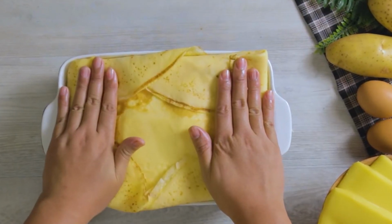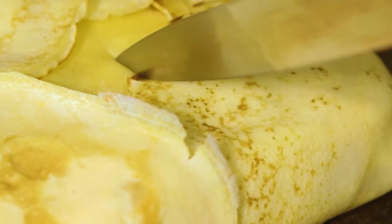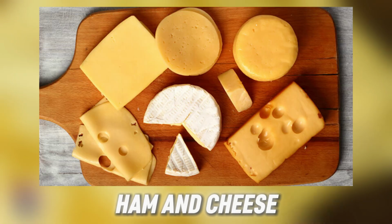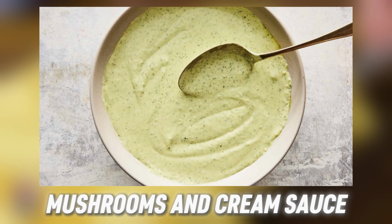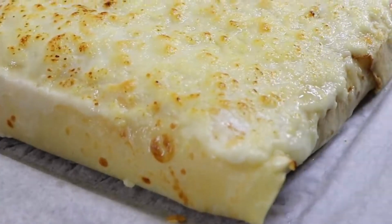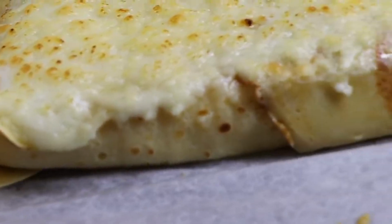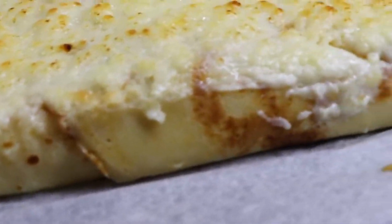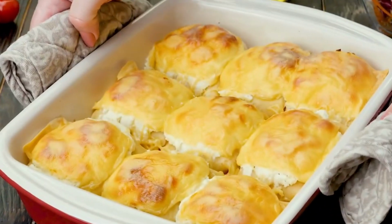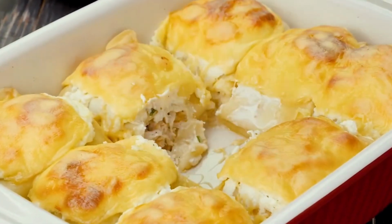Instead of serving individual crepes, home cooks would layer them in a baking dish, alternating with decadent fillings like ham and cheese, mushrooms and cream sauce, or even sweet ricotta and fruit. The whole dish was then baked to perfection, allowing the flavors to meld together beautifully. It was a true showstopper, perfect for special occasions and family gatherings. We say it's time to bring back this stylish, stress-free brunch classic.